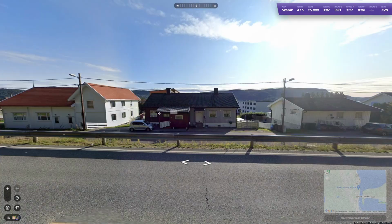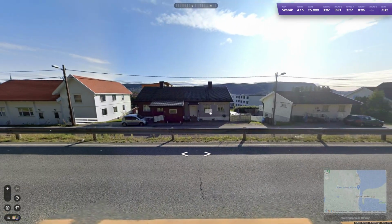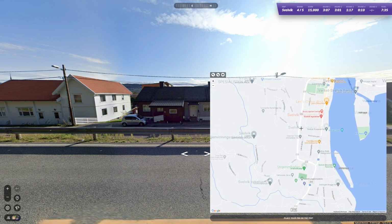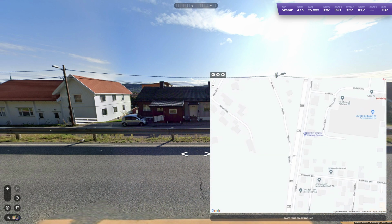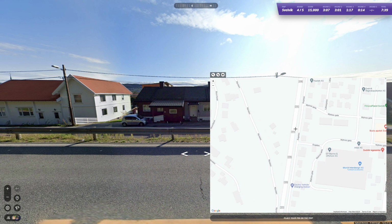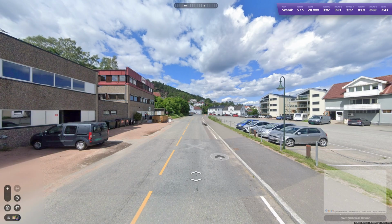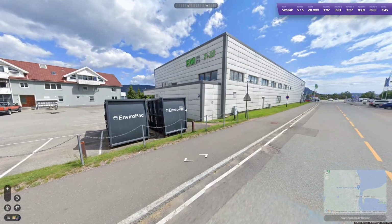Round 4. And this looks eerily familiar. Yeah, there aren't all that many locations on this map, unfortunately. So we once again find ourselves here. And for the final round, we are downtown.